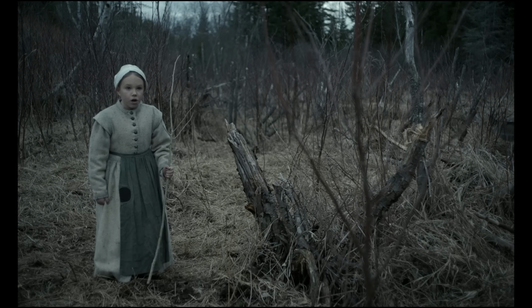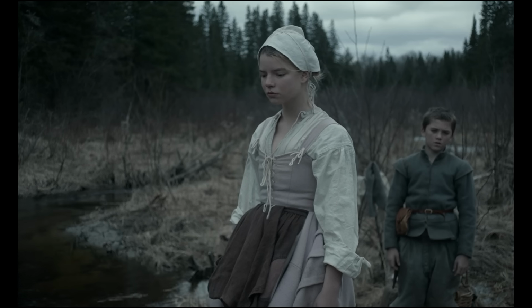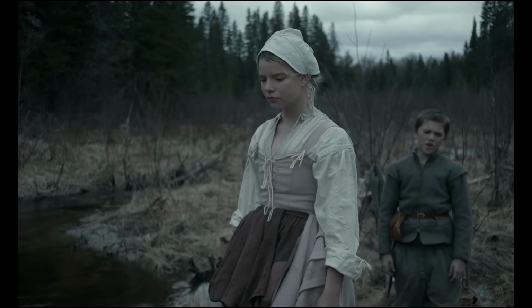It were a wolf, Sam. A witch. I've seen her in her riding cloak about the wood. Father showed me the tracks.